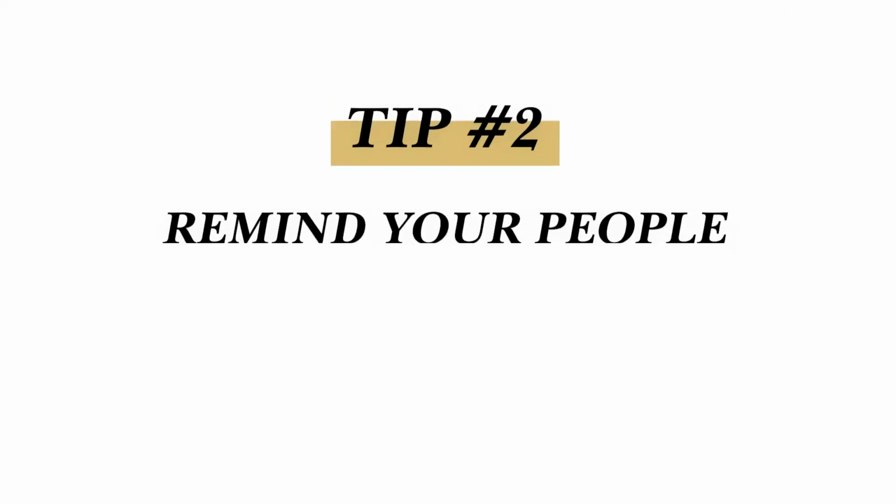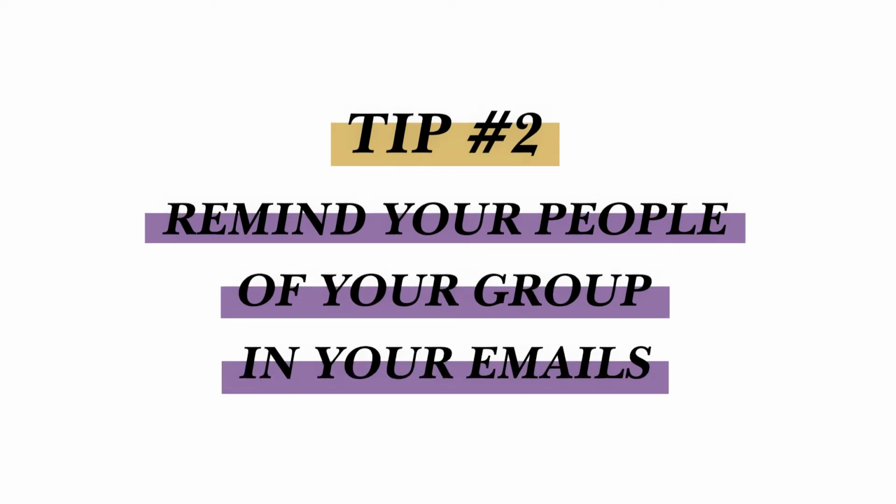Tip number 2 is to remind your people of your group in your emails. Our favorite way to do this is to include a PS at the bottom of your emails at least once a week, inviting people to join the group.